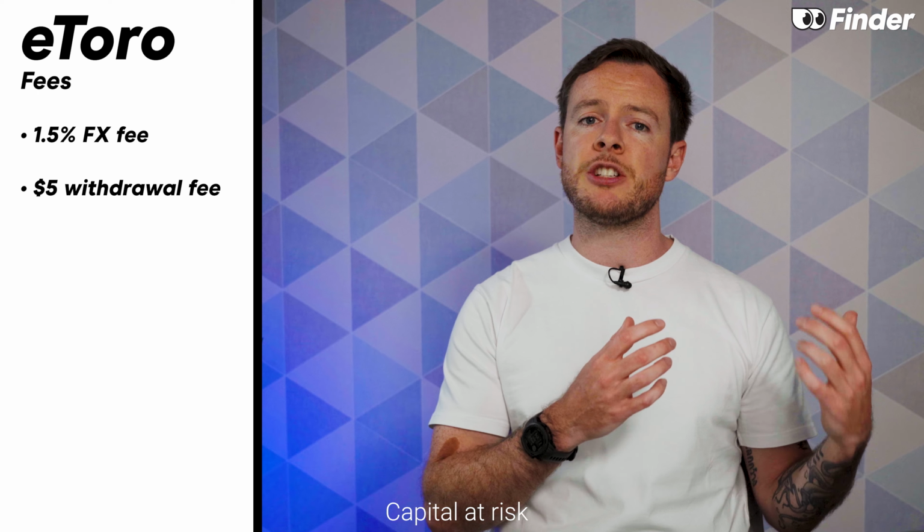So it makes sense to make larger withdrawals rather than lots of smaller ones if you do want to take money out of eToro. With long-term investing, you shouldn't be regularly looking to pull money out of your portfolio, but this fee is still a bit of a pain.